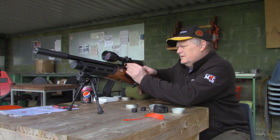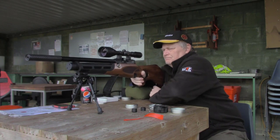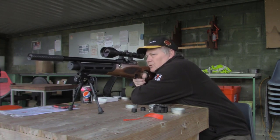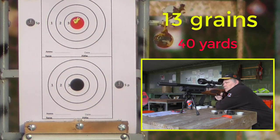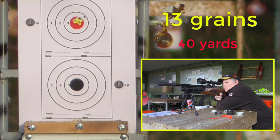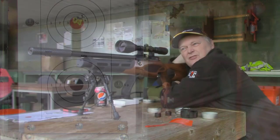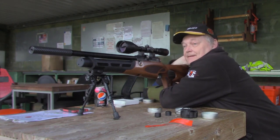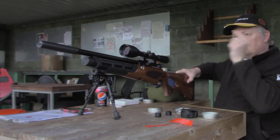Grain slugs from Wildman, 40 yards. The top target. Really good group, seems to do better at 40 than it does at 30. Some of the slugs have gone slightly right, but the wind's every now and again it's blowing over.